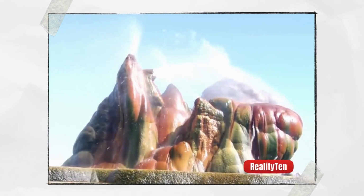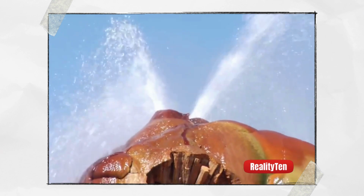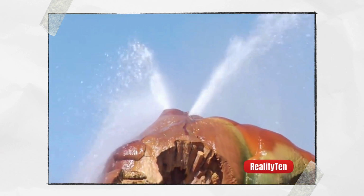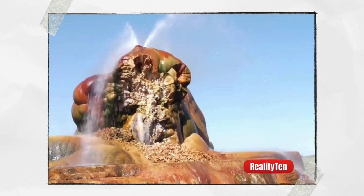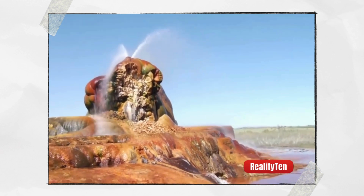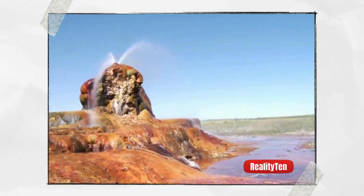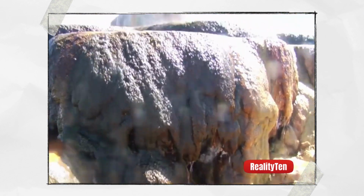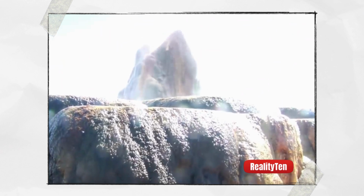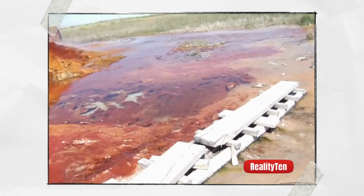Fly Geyser is located in Nevada, USA. It was created by accident when a farmer was digging for water. The water started to boil and shoot out of the ground. Over time, minerals in the water created colorful formations. The geyser's water is very hot, around 200 degrees Fahrenheit. The colors of the geyser are bright and beautiful. This natural wonder attracts many visitors each year. The area around Fly Geyser is also very interesting to explore.